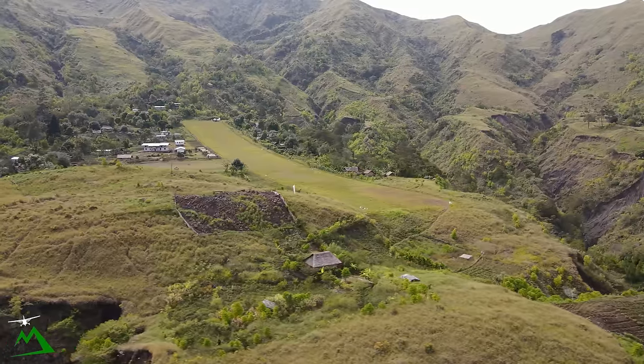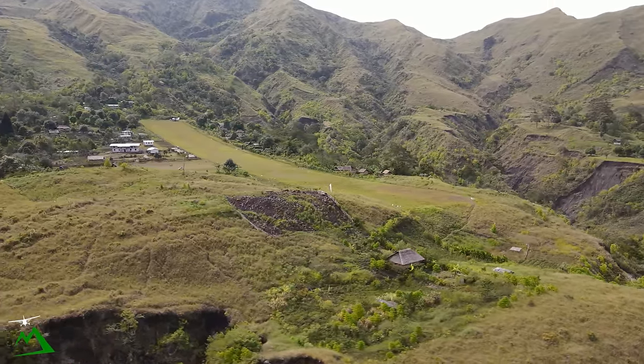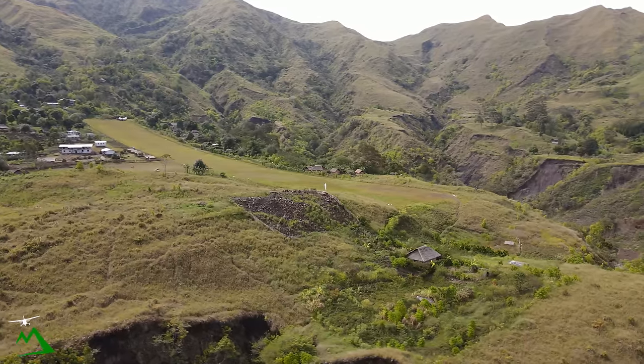My name is Ryan. Today we are heading out to Denungit, a 398 meter long runway. It's a 10% slope, so that's about 1300 feet. You actually land on a 1% down slope, so it's kind of shaped like a banana. Pretty awesome place, let me tell you.